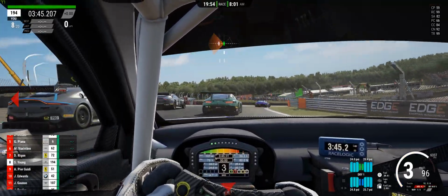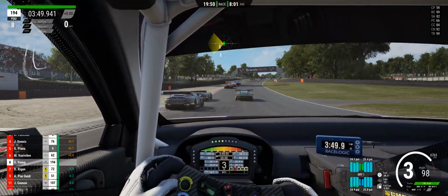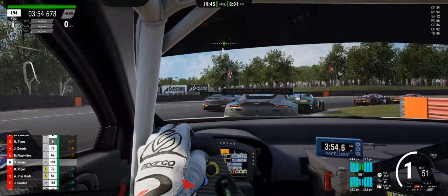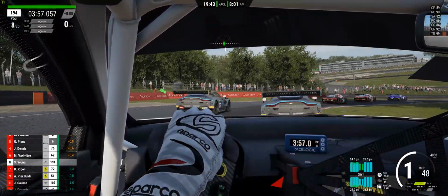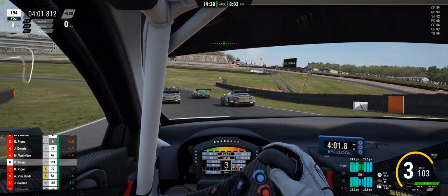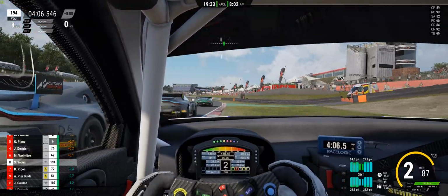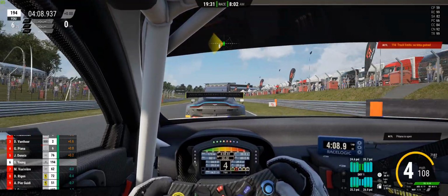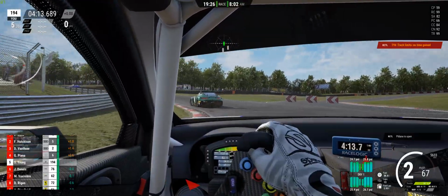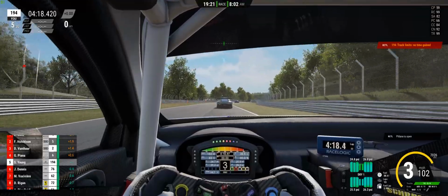Car on the left. Clear on the left. Car on the left. Clear on the left. Car on the right. Clear on the right. All right.